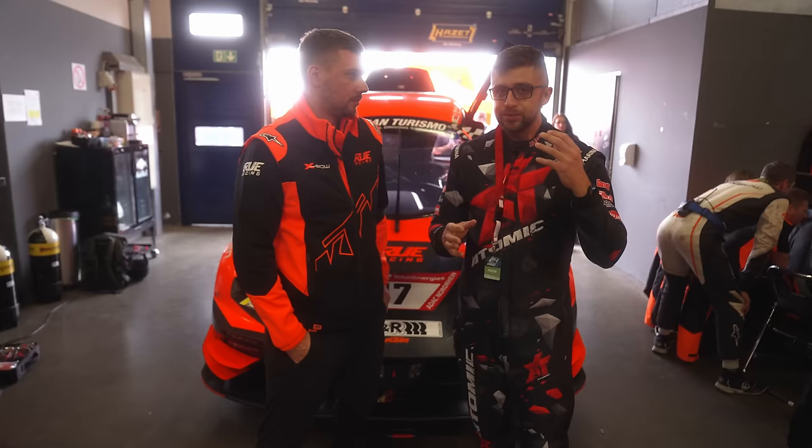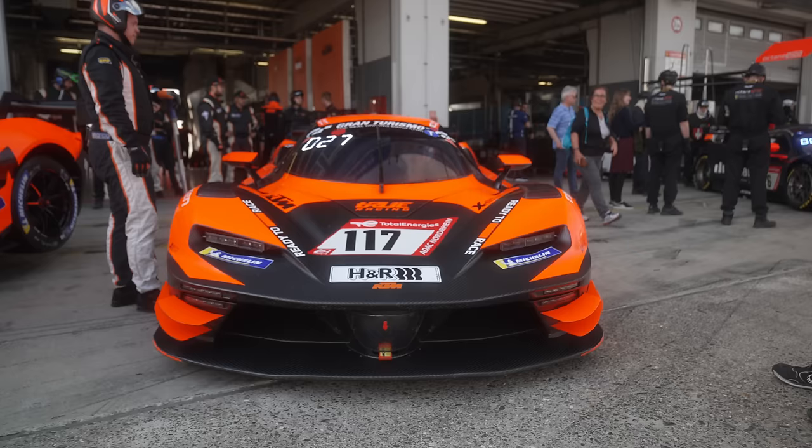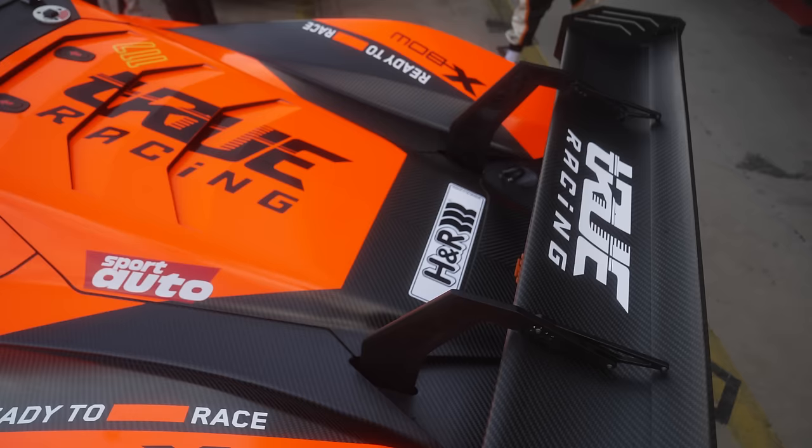When we started doing the series of videos about NLS or 24 hours this year, and we saw some fragments of these cars going around, always there were comments, what is this? What is that? Because people associate racing with GT cars, with Porsches, Audis, BMWs, and then they see this, and like, what is this? So it is KTM.